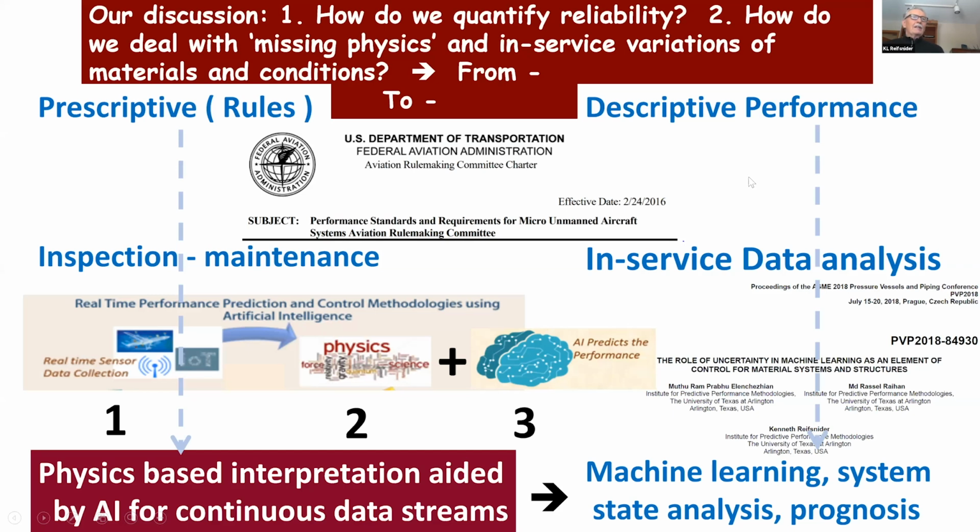And maybe dielectric data is okay. The left-hand side is where we've been. The right-hand side is where we're going. We went from the rule-based certification to performance-based certification on the right-hand side. That's fine. But in order to do that, we need data. We need data coming in-service data. What is the current state of this material?